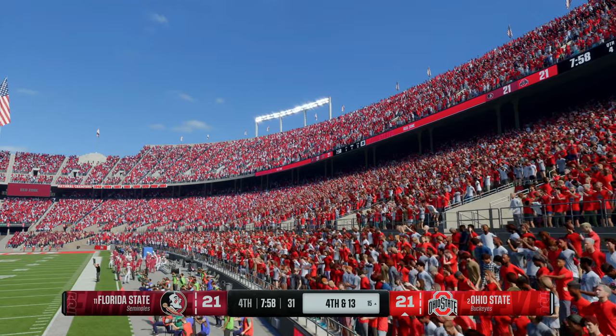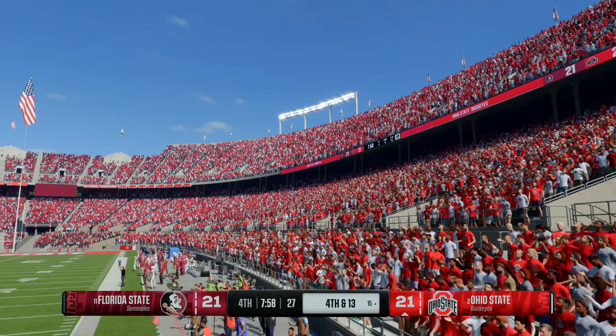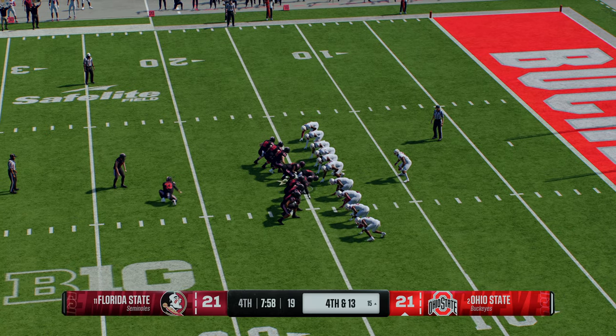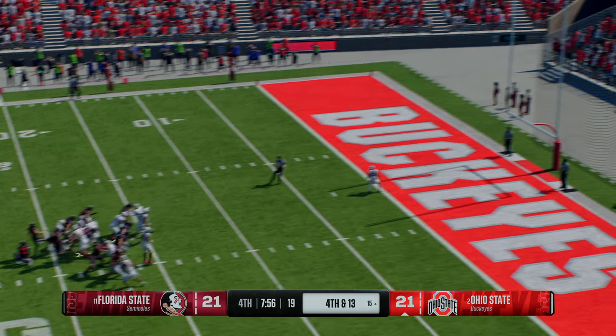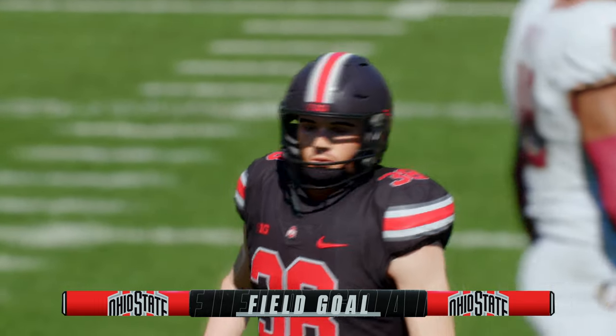Third and long situation. They try to go screen. I think they were hoping it was going to be a big zone and they could get those offensive linemen down the field, but the defense sniffed it out, forcing the incompletion. And now on fourth down, they will put it on the shoulders of the kicker to save them with his foot. Right down the boulevard, it's good.